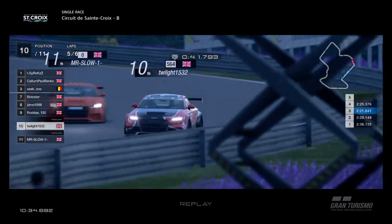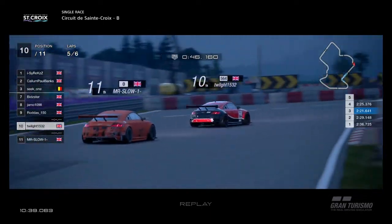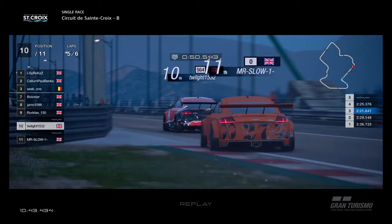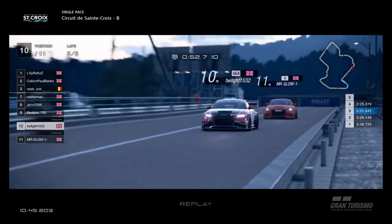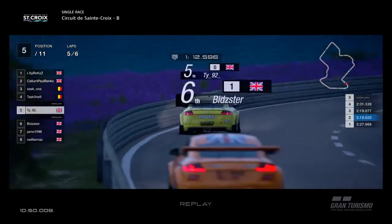As we go into the S's, Mr. Slow One with a bit of a better line through there, Twilight a bit wide, as we go into the corner before the bridge, very easy to get wrong. Mr. Slow One gets a decent run though. It just goes a bit wide onto the grass and just loses that speed. But I'm sure he'll be back on him in a few corners' time.